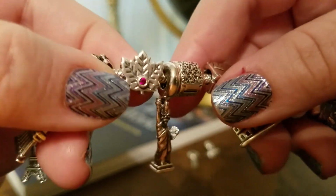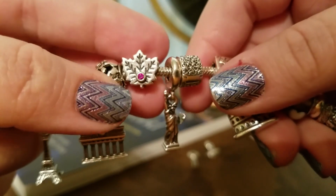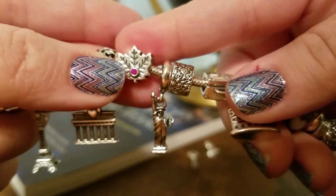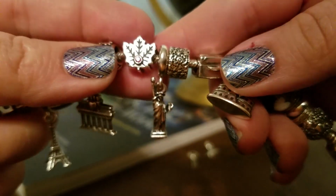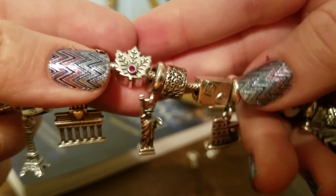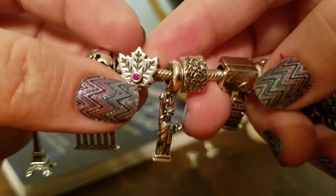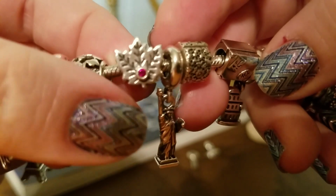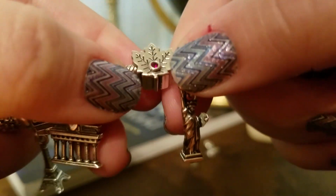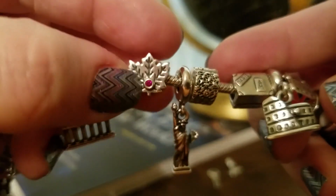Next is the Canadian maple leaf charm. I've actually been to Canada, but somewhat like Paris, not for very long. It was basically just a day trip. Kind of hopped over the border and then went to Niagara Falls on the Canadian side. But I think this is a very cute charm, and obviously it works on the travel bracelet, but would also work on kind of like a nature themed bracelet as well, since it's the leaf. So a very cute leaf with a red CZ there.